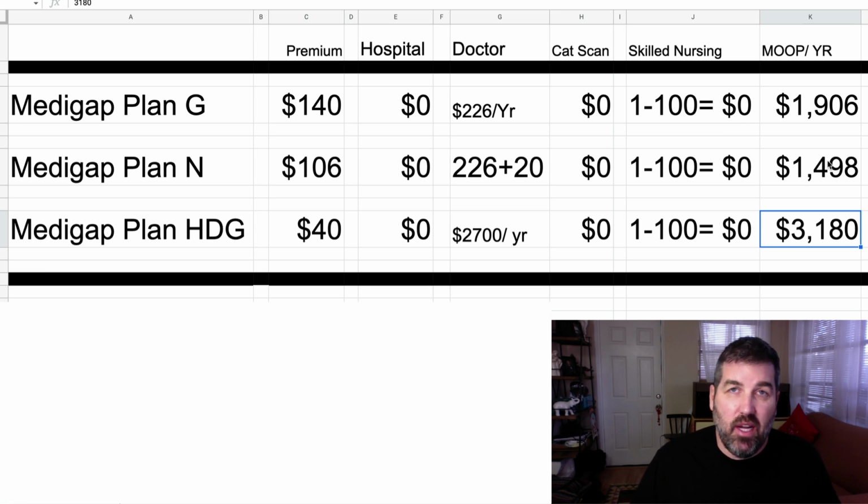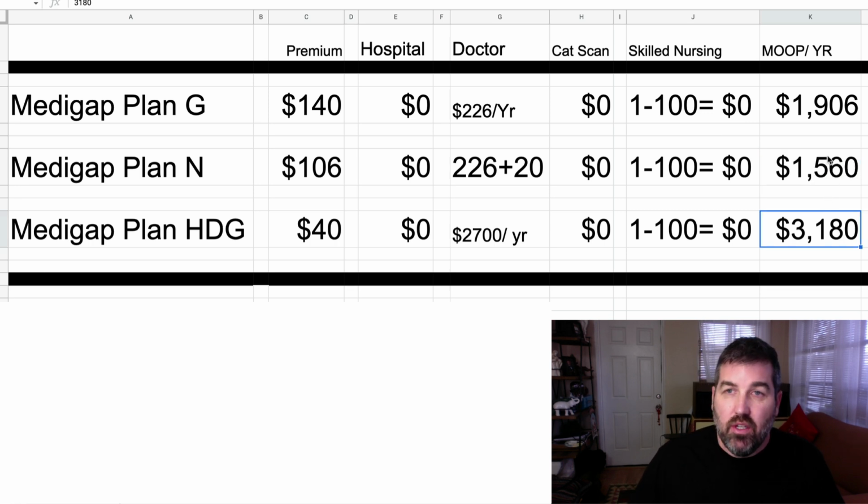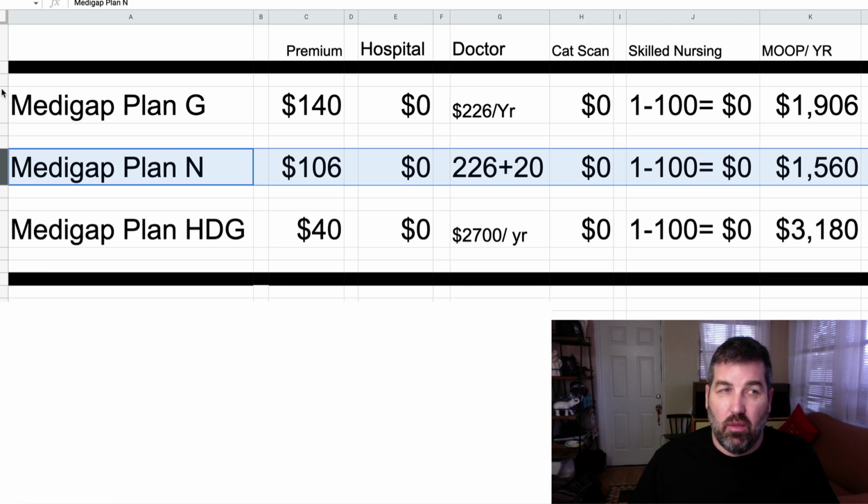So it depends on how many times you go to the doctor and if you go to the emergency room. Let's say you only go to the doctor 3 times for the whole year. That's going to be this amount, $1,498 plus $60, if they charge the full $20. Some might charge $5 and it could only be $15, but let's say they charge the full $60. So this would be approximately $1,560. I'll just round it off to make it simple. So you're still about $350 for the year less on the Plan N than you are on the Plan G.